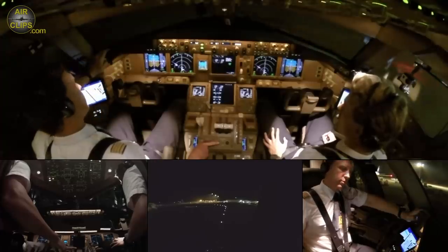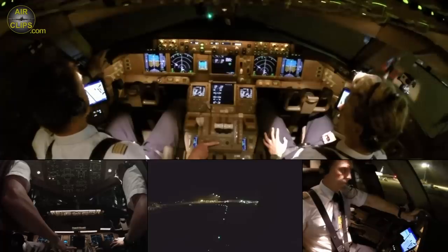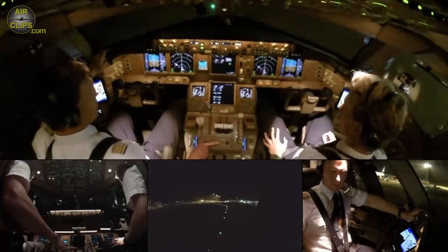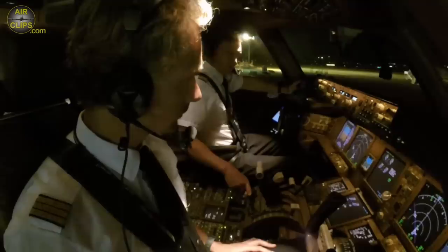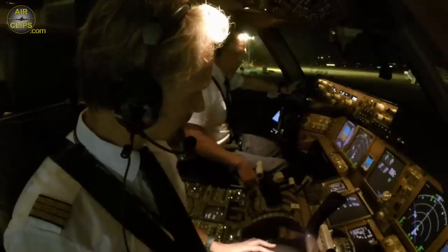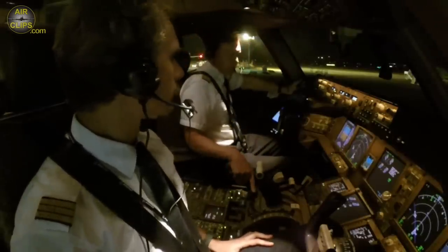Air Hong Kong 209, request taxi. Air Hong Kong 209, I'm sorry, standby taxi. Sorry, say again for Air Hong Kong 209? Standby taxi. Standing by, Air Hong Kong 209. Right, from ground. Go ahead. Set parking brake. Parking brake is set. Roger. Please remove towing equipment and steering pin.